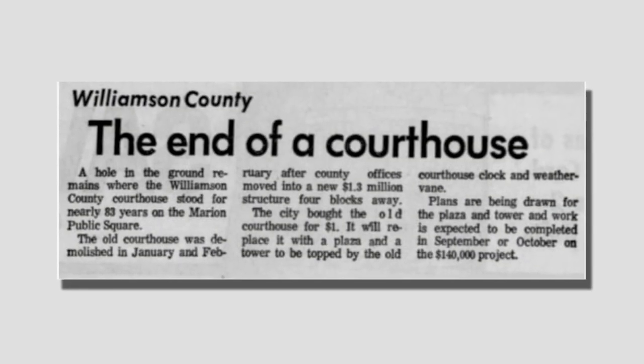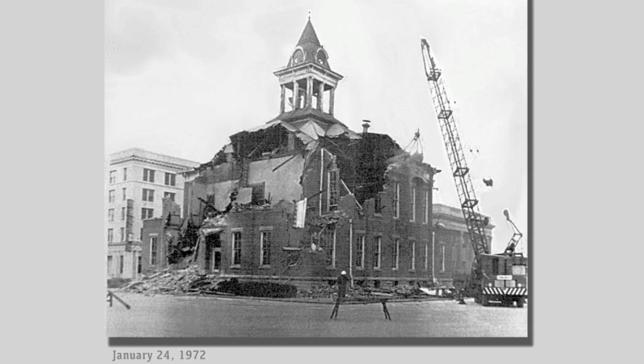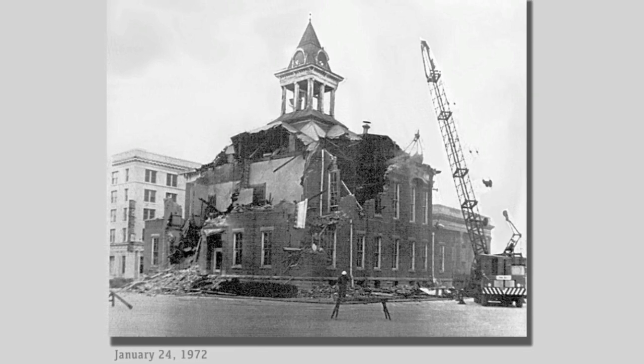It was January 24th, 1972, and Marion's modernist architectural movement of the 1960s and 70s was at its peak when the Williamson County Courthouse was razed to the ground as part of the town's overall plan to modernize and update its downtown business district.